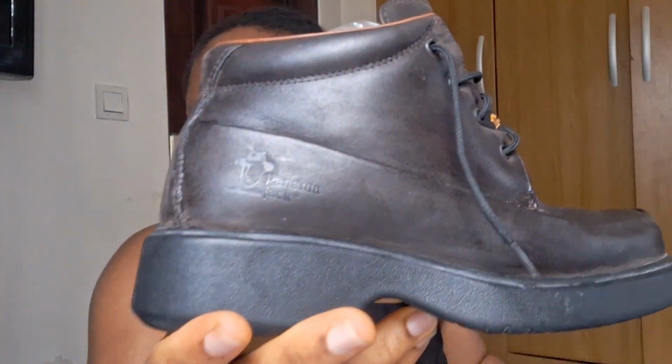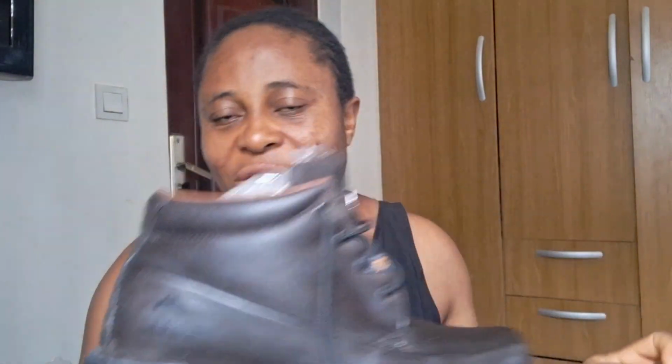And yes, the next thing I got were this pair of shoes. I showed you guys this shoe. Sorry. I showed you guys this shoe. This shoe is so, I don't know, like feeling it, you'd know that this shoe is quite a good shoe. And I got this shoe from Okrika, 10,000 naira.